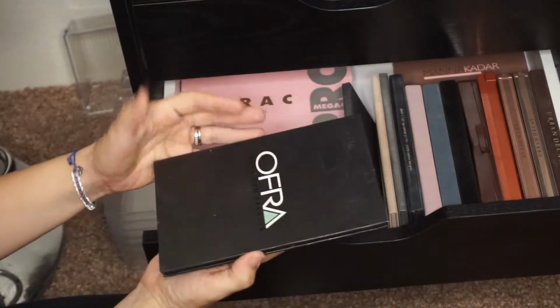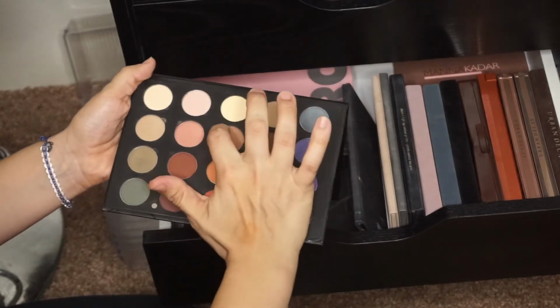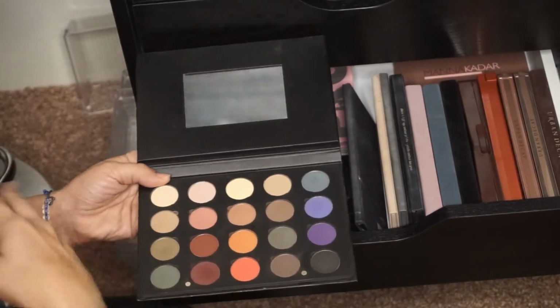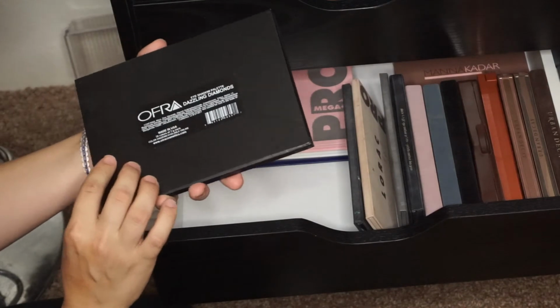They have a good mirror in them. Although, like, why not just make it a little bit bigger? You know what I'm saying? But what's really cool about these is you can actually remove these and customize it to mix and match, like the cool tone one, warm tone one, neutral one, whatever you want to do. And then the other one I have is the Dazzling Diamond.